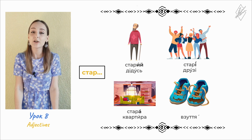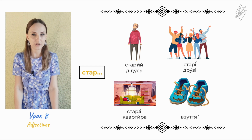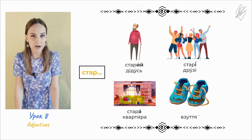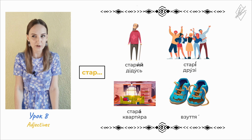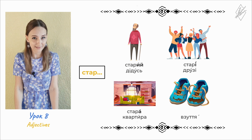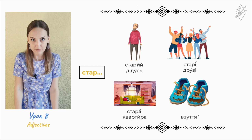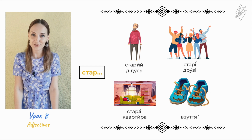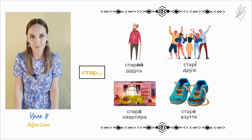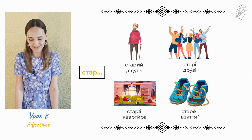And the last word. Взуття. What is its gender? Let's remember our lesson about genders. Взуття. It has the ending я, but what is so special about it? There we have a double T. So a double consonant before я will be neuter. Взуття is a neuter word. So the form of the adjective will be старе. Старе взуття. Okay, well done.